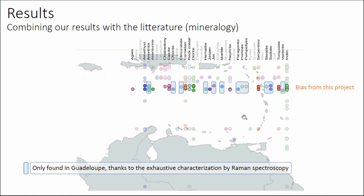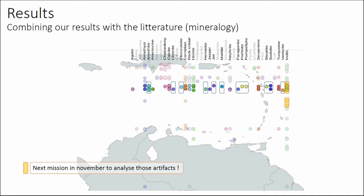This figure also underlines the interest of exhaustive analysis and the bias it is now integrating in the data for Guadeloupe following our work. Some minerals are found in Guadeloupe thanks to mineralogical analysis, and these materials will probably arise in other collections if similar analyses are applied to the artifacts. On our side, we will try to eradicate all the green points from Guadeloupe and Martinique during our forthcoming mission in November with a portable Raman spectrometer.